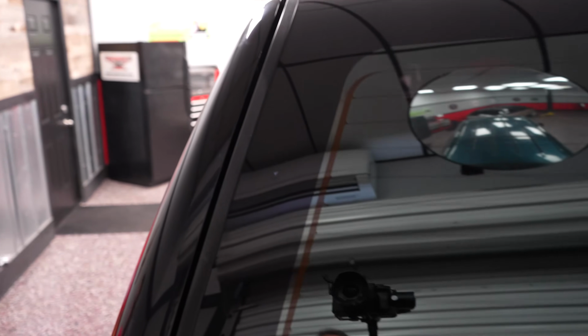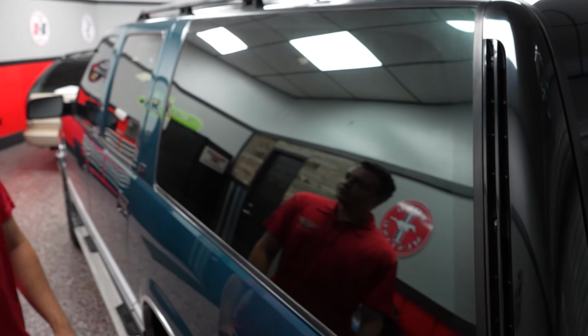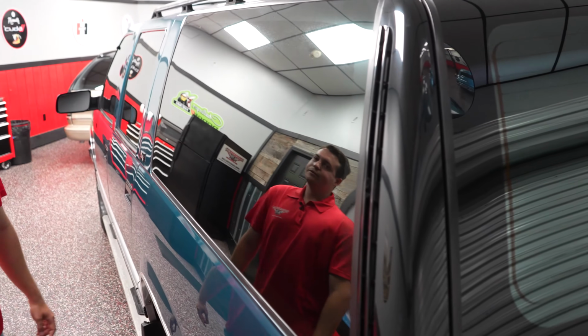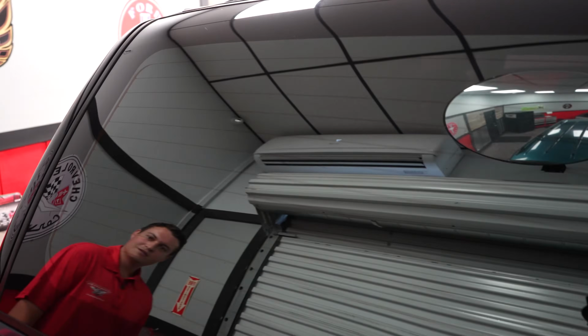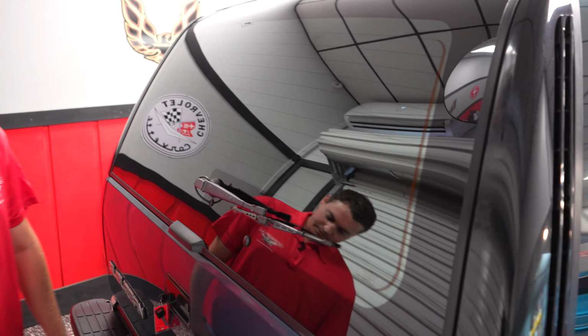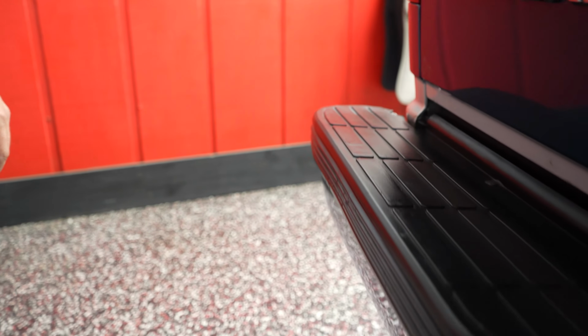Take a look at the quarter glass back here. So all the way across, no cracks, no chips. It's also tinted so you can't see anything through there, which is really, really nice. So you can keep belongings in there, tools, I don't know what you put in there, surfboards, boogie boards. Can't see through it. It's nice. Take a look at your bumper. That's in good condition, not dinged, not dented. We'll show you more later on.